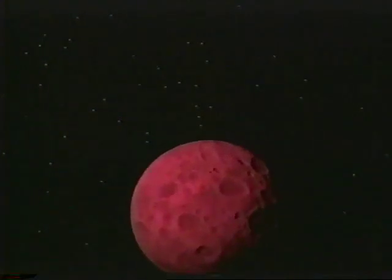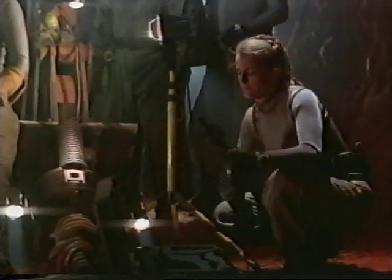An ancient moon is hurtling toward Earth, and a team of interplanetary adventurers has been called upon to alter its deadly course.